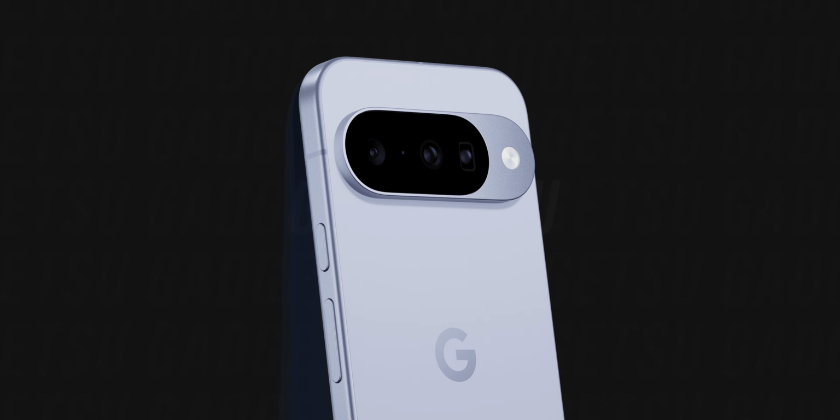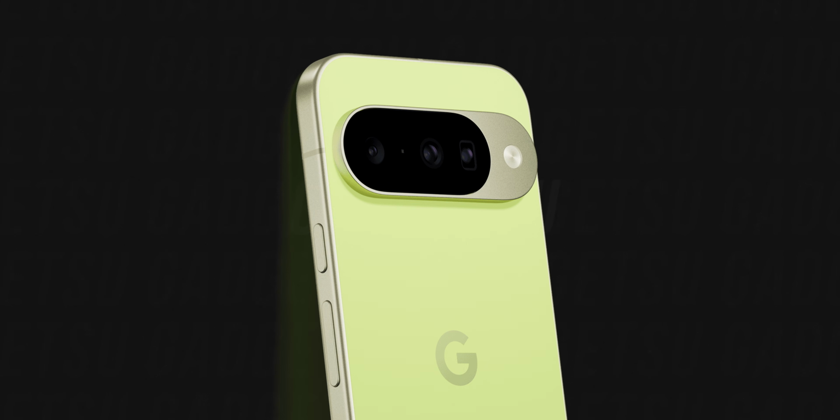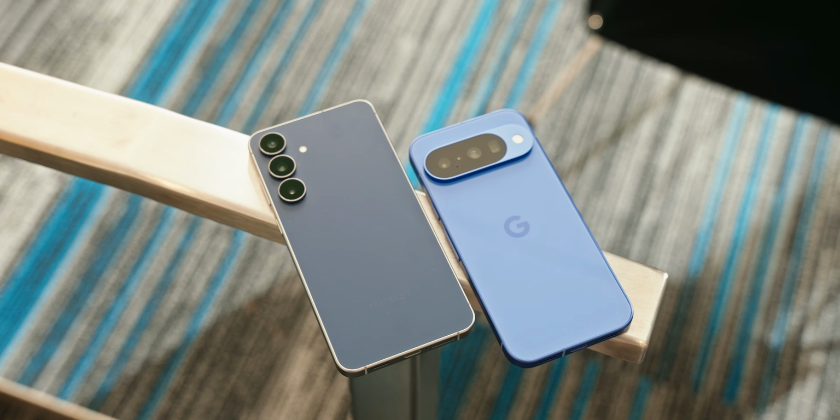But if you don't like dark blue, you still get a lighter bluish color called Frost, a classic and elegant obsidian, and a very polarizing and bright lemongrass color. I also really like how Google color matched the edges and the camera bump to be the same color as the phone, and new this year on the back, we get Pixel Snap, which is basically Google's version of MagSafe, which is always a welcome feature.